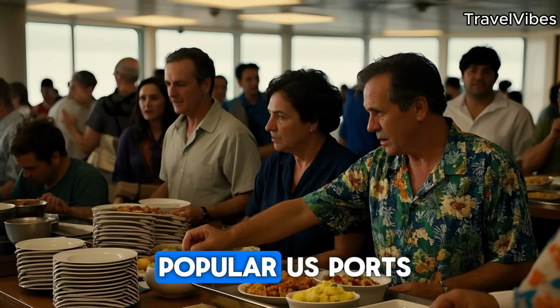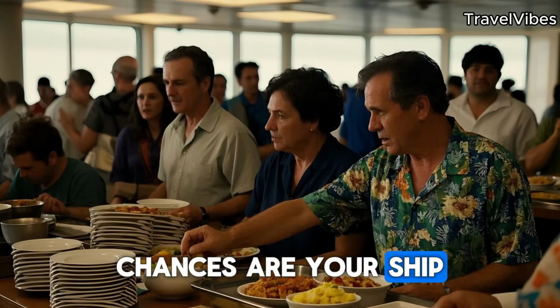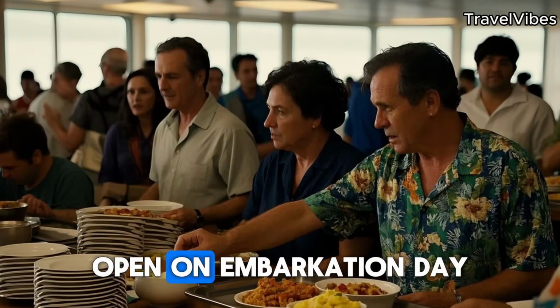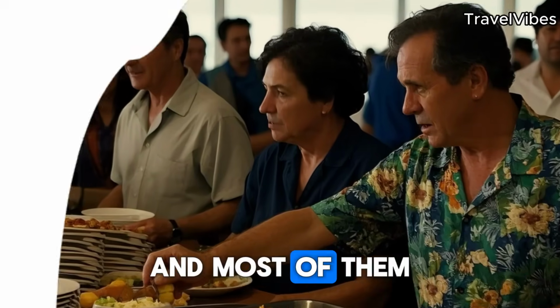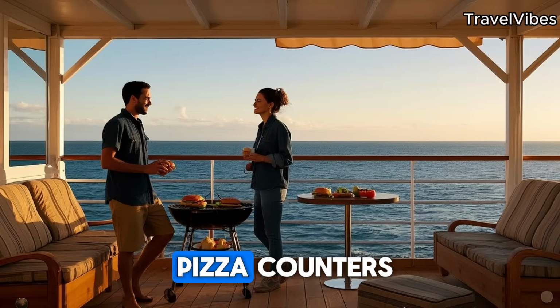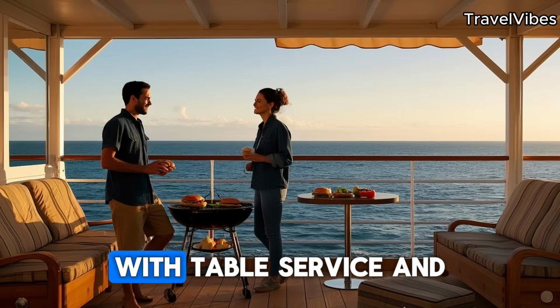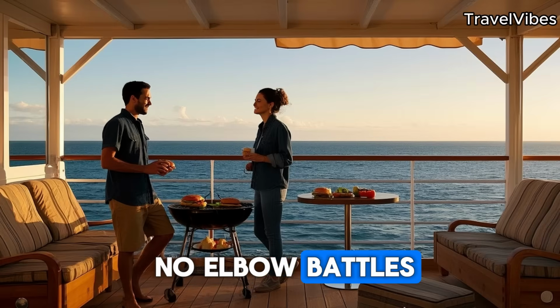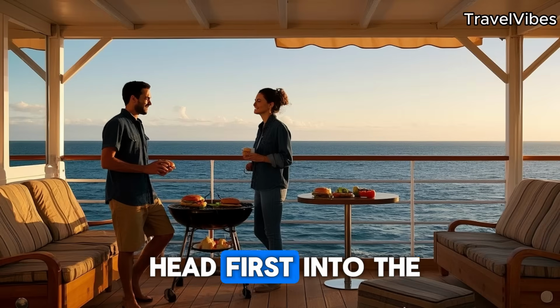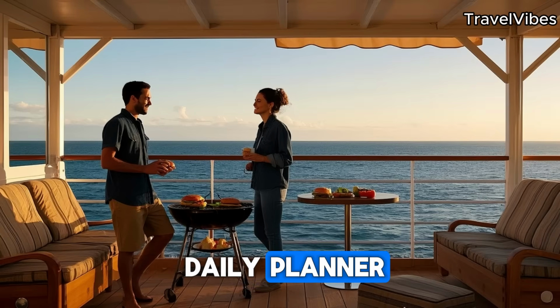If you're cruising from popular U.S. ports like Fort Lauderdale or Long Beach, chances are your ship has other lunch options open on embarkation day. And most of them are much quieter. Think cozy cafes, fresh pizza counters, outdoor grills, or even the main dining room with table service and no elbow battles. So before you dive headfirst into the buffet chaos, open your cruise app or glance at the daily planner.